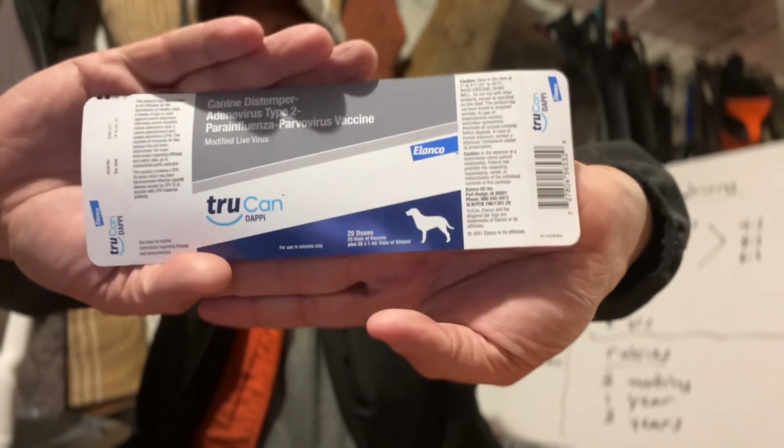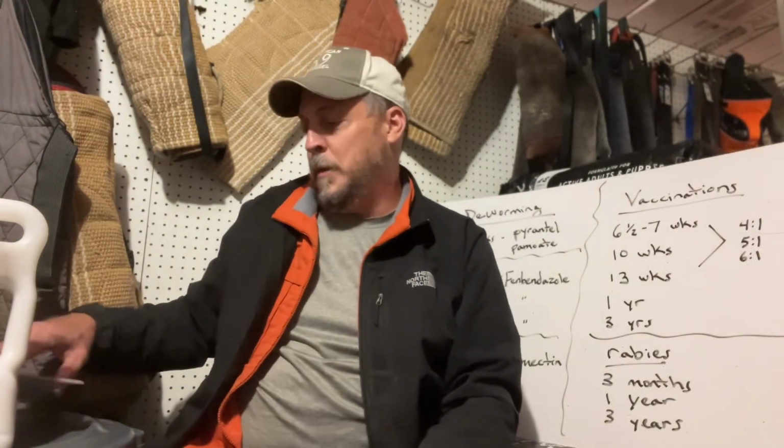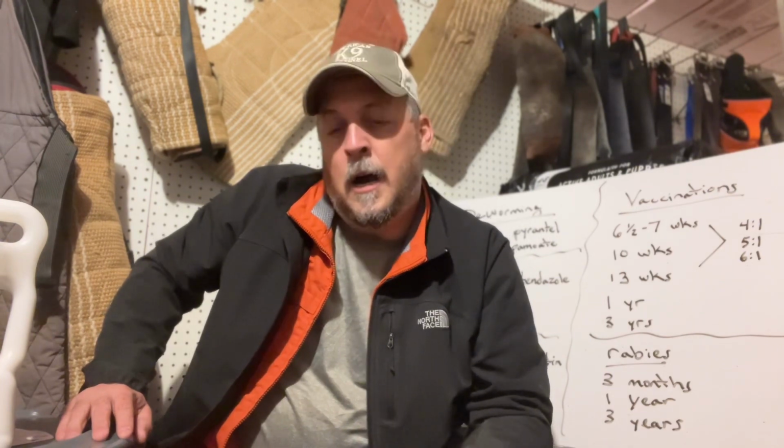We use this vaccination. We get our vaccinations only from a veterinarian. I will not buy vaccinations from a feed store. The reason why I will not get vaccinations from a feed store, yes, they cost more at a veterinarian. And I'm not saying a veterinarian has better vaccinations. Maybe they do. But the main reason why I get our vaccinations from the veterinarian is because a veterinarian has people that are trained in the medical field.